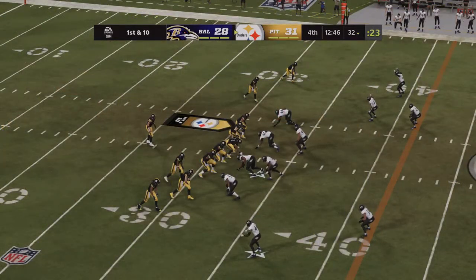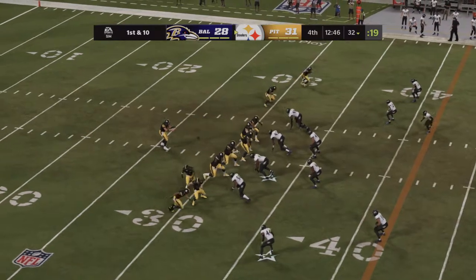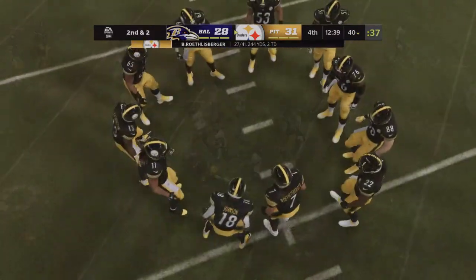The Steelers with a 1st and 10 at about the 32. They'll come out throwing here to start the drive. And he's corralled at the 40, but not before picking up 8.